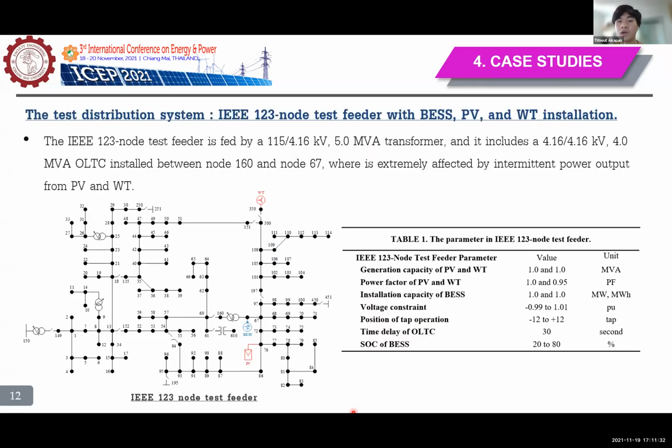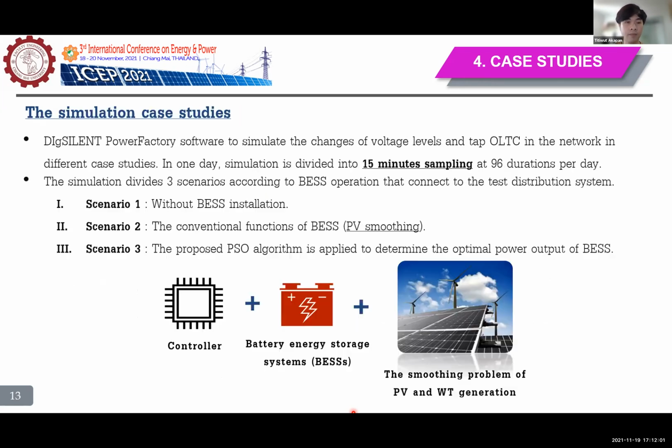Then this slide will talk about the case study of this research. The test distribution system is the IEEE 123 node test feeder with BESS, PV, and wind turbine installation, and it includes a 4.16 to 4.16 kilovolt OLTC installed between node 160 and node 67, where it is extremely affected by the intermittent power output from PV and wind turbine.